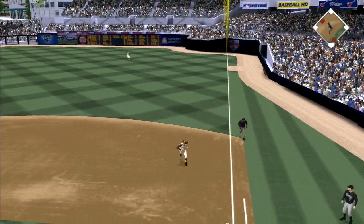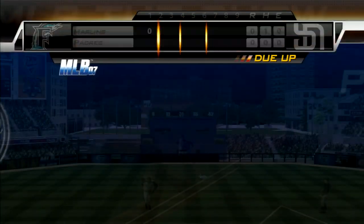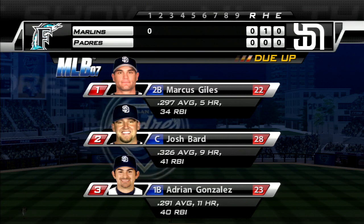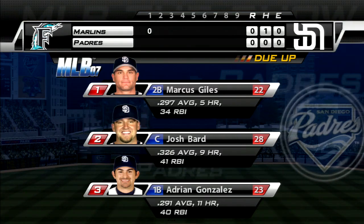And this is hit hard on the ground to first. And Gonzalez will take it over himself, and that'll do it. So they get a man to second here in the top half, but he's stranded there. And now the Padres get their first opportunity in a scoreless ball game.